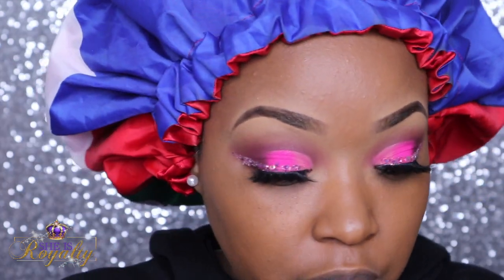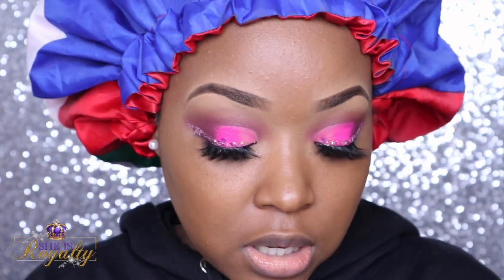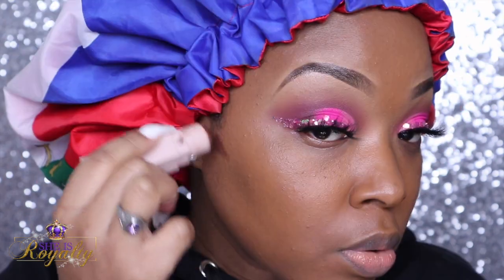Now let's actually cream contour a bit. I don't cream contour a lot, but when I really want an extra, extra, extra oomph, cream contour will do it for you. And I'm gonna cream contour using the Fenty Beauty Matchstick, and this is in the color Espresso.